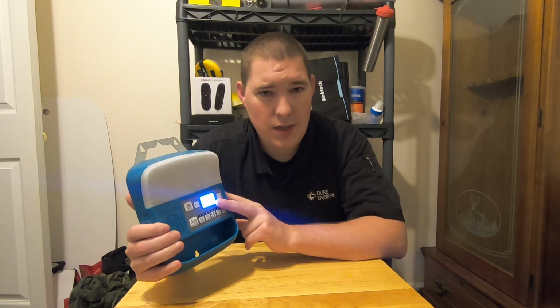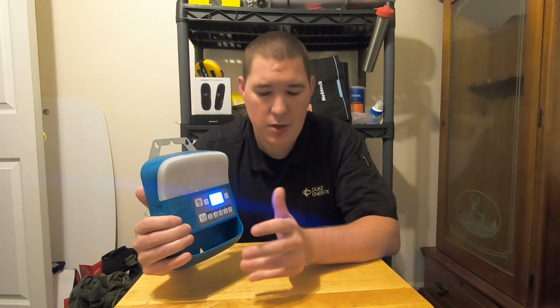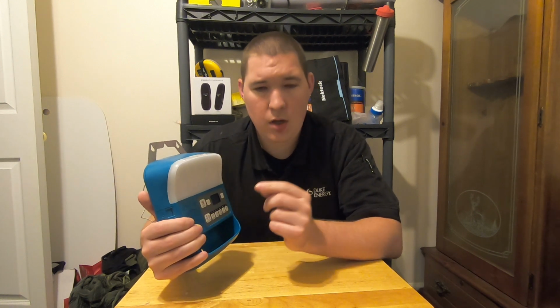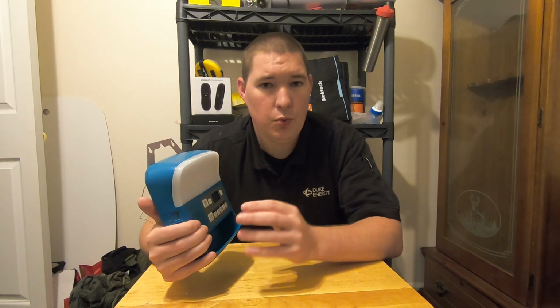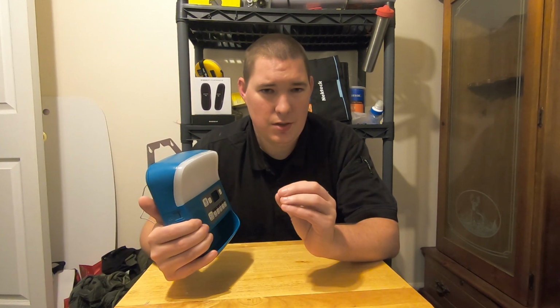So it's got an LCD display on the front, and this display tells you a lot of good information. Number 1, it will tell you your state of charge. Number 2, if it is hooked up to a power source, it will tell you how long it takes to charge. Number 3, it will tell you your rate of discharge. So how long do you have left? And number 4, it will tell you the solar intensity.